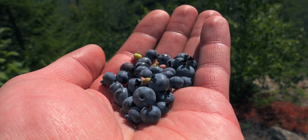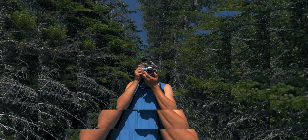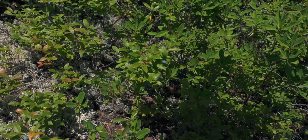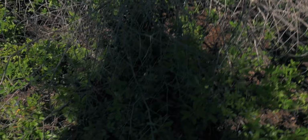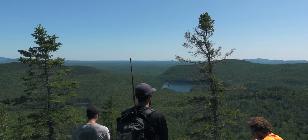After the peak, we headed down the other side of the mountain and hit another large blueberry patch, which just so happened to be located right at the spot where we caught the best view of the day. All these dang things, they're damn near everywhere. So many. That's a Bob Ross tree right there, just smack in the middle of the landscape.